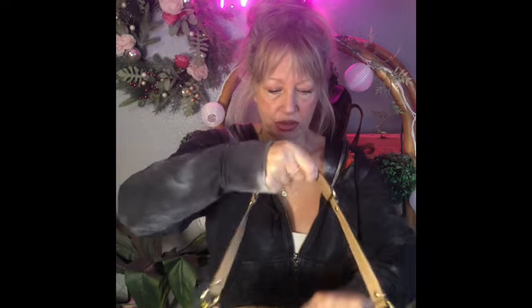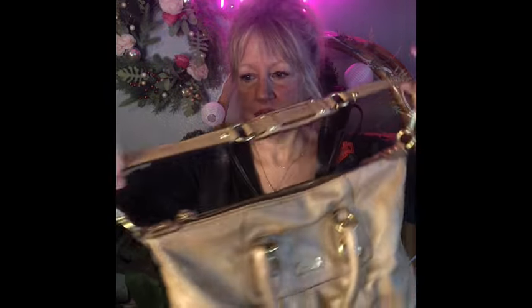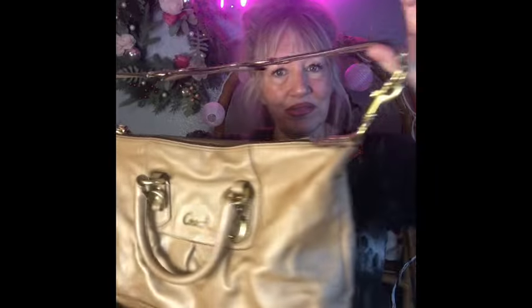So you can wear it on the crook of your arm as a handbag. Sorry guys, I've got a tickle in my throat. Or the handles fold down and it's more of a slouchy type of really fun shoulder bag. Love the size, the color. Everything's perfect on this purse. And if you want, you can take this strap off. Okay, so there you go.